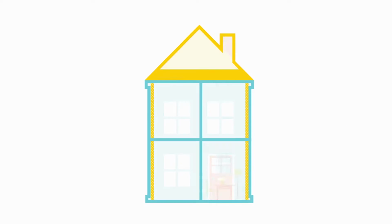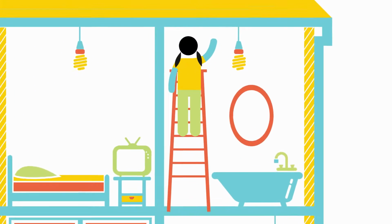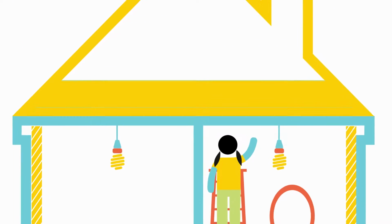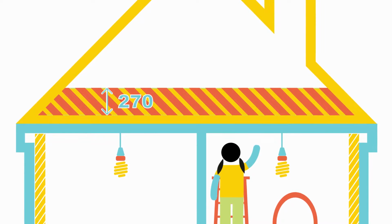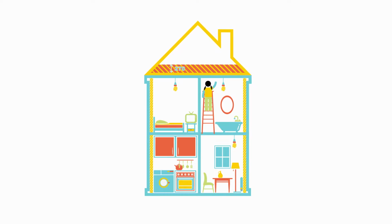Now go upstairs, where you will be able to check on whether there is a loft space and how well insulated it is. The recommended depth of loft insulation is 270 millimeters. There are a wide range of products available, so it should be possible to find a suitable material for any loft type or size. Check the windows as well.